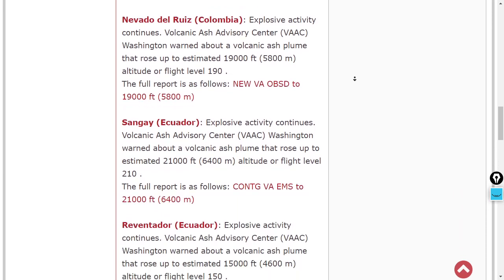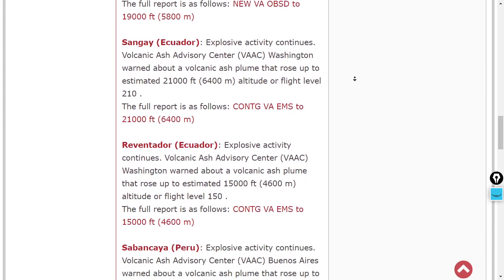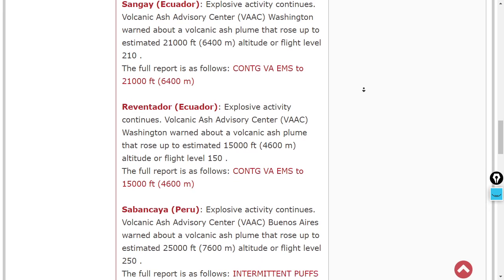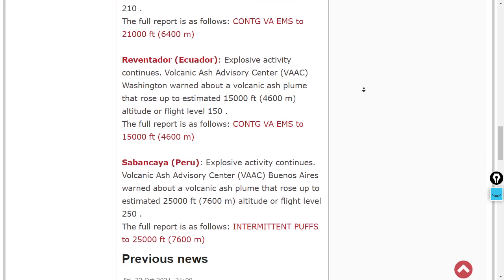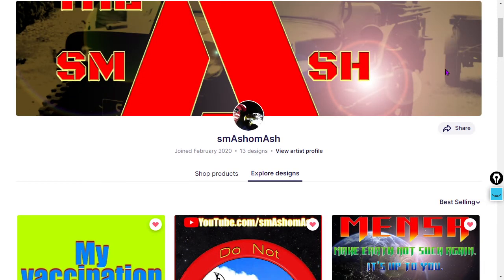Sangay and Reventador, both erupting in Ecuador in explosive fashion, producing a 21,000 and 15,000-foot ash plume respectively at Sangay and Reventador. Sabancaya exploding in Peru. Intermittent puffs of volcanic ash are enough to produce an ash plume of 25,000 feet, flight level 250. A reminder to not pole vault the caldera.